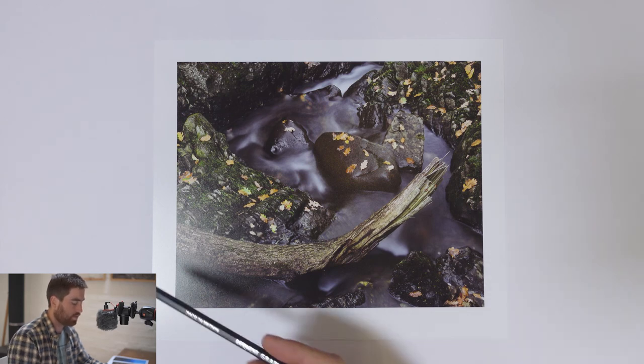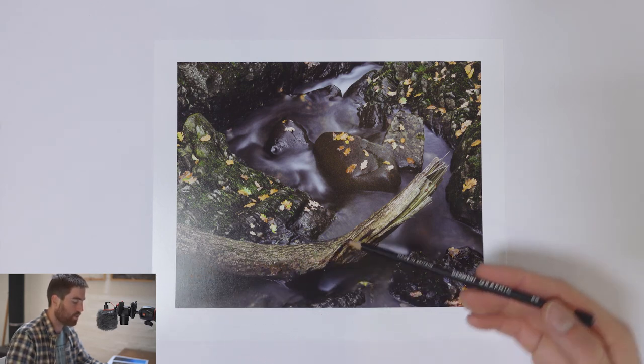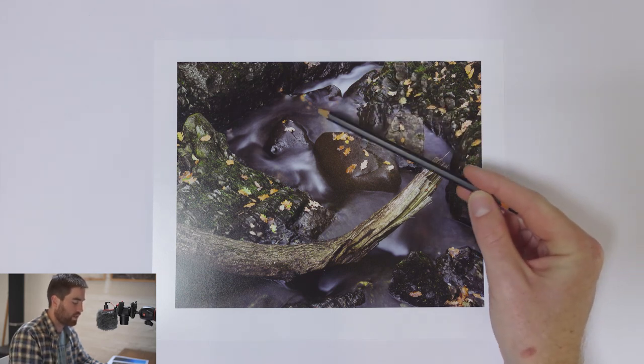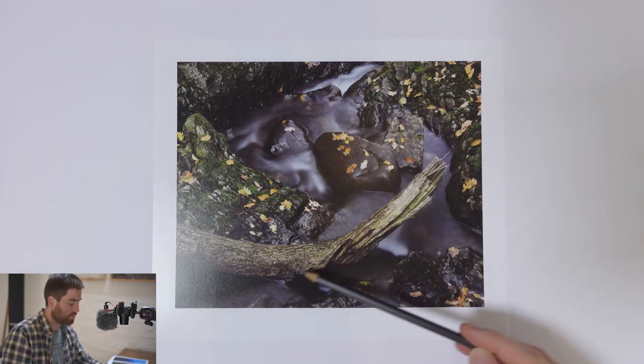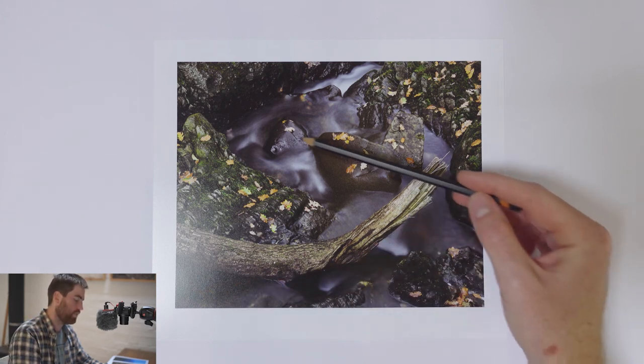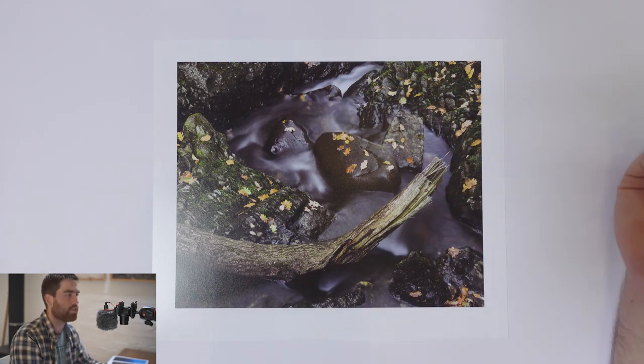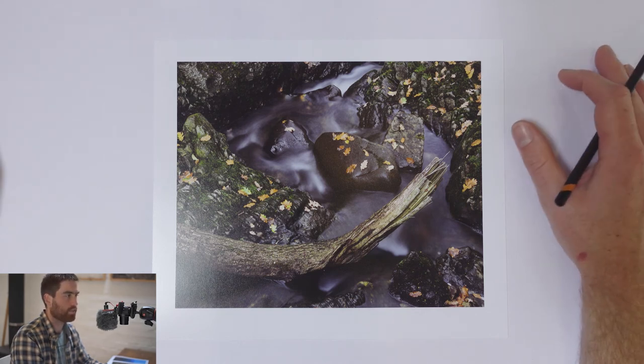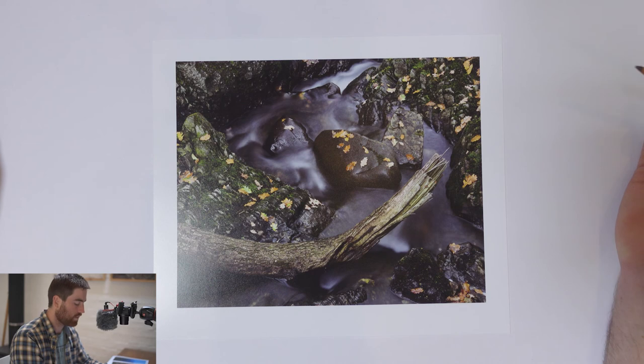I think I've got enough flow from the corners that lead you through. There's almost a very harsh S shape, very steep S that leads you through the image. And yeah, overall, I think it just works. I mean, for me anyway. Let me know what you think of this particular image down in the comments.